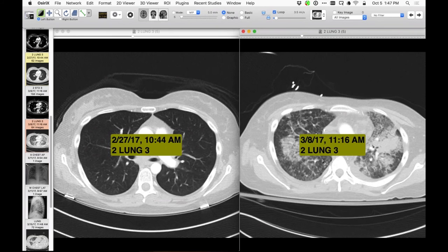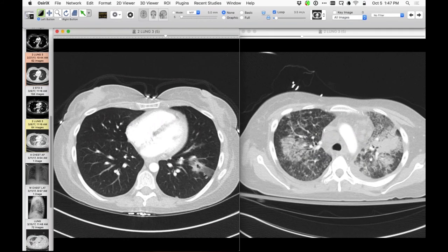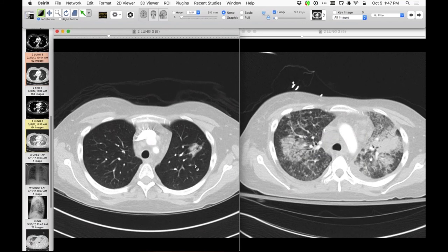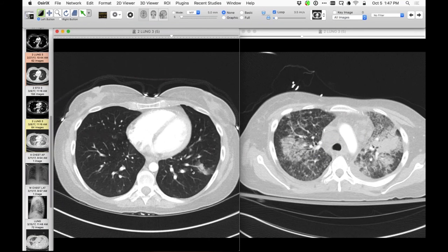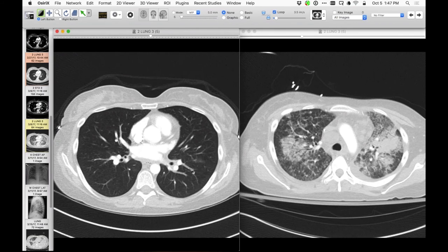Oh, just a few weeks, really. Okay. So I don't know, this is certainly consistent with a focus of cocci, as is this for that matter. Right. So it's really interesting how she got that, and then it became very diffuse and very sick to look like that.